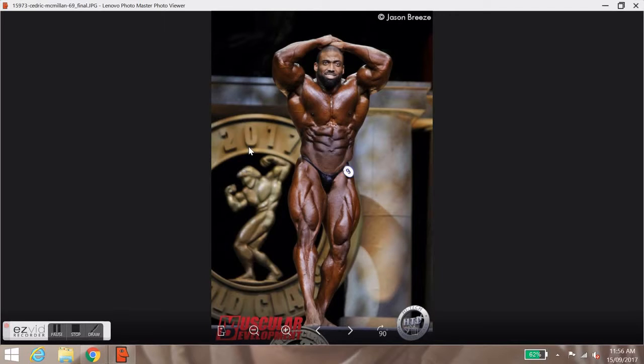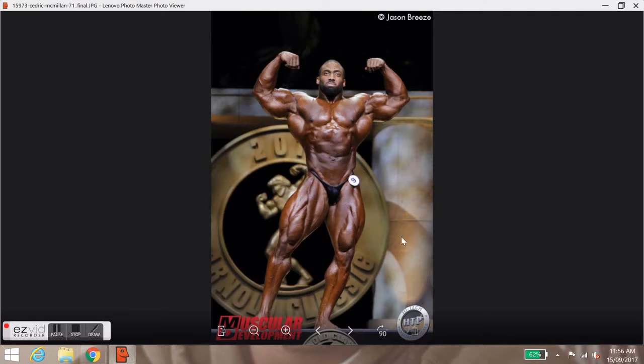Good photos here by Jason Breeze. He's really good at muscular development. That's where I get the photos from. That's actually not a bad pose by Cedric Mcmillan. Let's go on to the next pose.